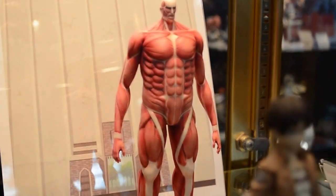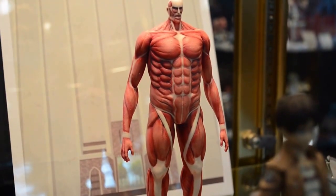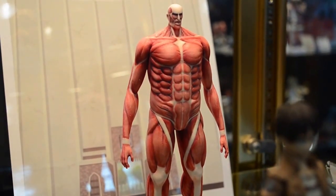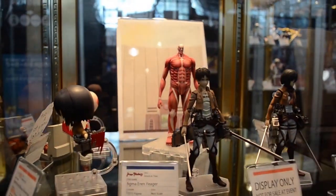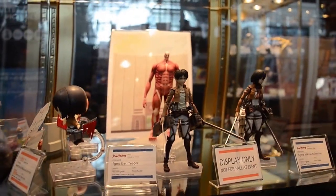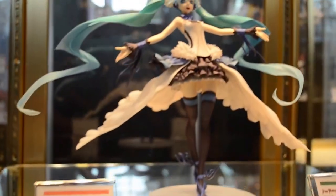We also have on display our Figma Colossal Titan. It's actually a 3D modeled print. This is the one we showed off at WonFest. He still doesn't have his joint system in place yet. Just to give everybody an idea of how big he can be. Awesome. How about the Miku Tech 2020? Yes. There's a Miku Tech 2020 on display by Max Factory.